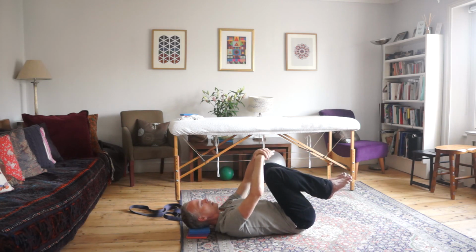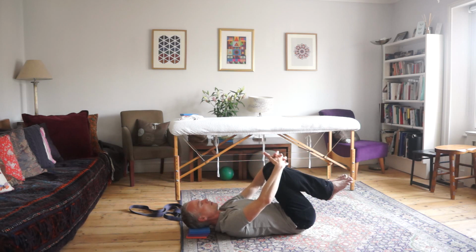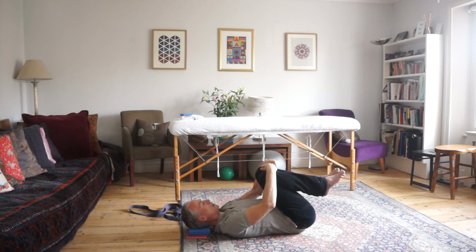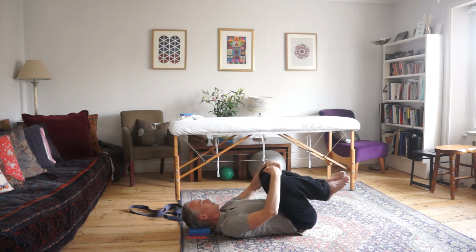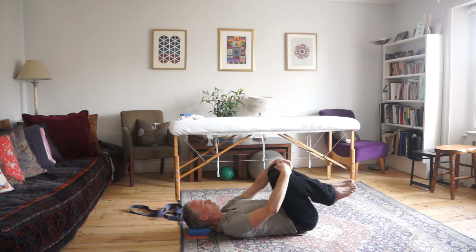We can bring the knees towards us. I prefer holding the hands rather than interlacing the fingers. When we interlace the fingers, that often creates a bit too much tension in the fingers and the wrist. So hugging the knees towards us, we rock the knees from side to side just to ease off the lower back, create a bit of movement in the hips. And we can do some circular movements.